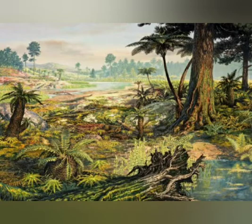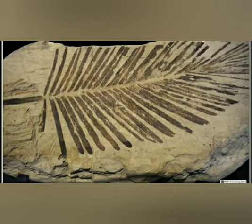But if plants don't have bones to leave behind, how do we know which plants were around back then? Scientists track the appearance and evolution of plant life by analysing fossils, but they haven't found many specimens because plants decompose so quickly. Fortunately, nature has a way of recording history.